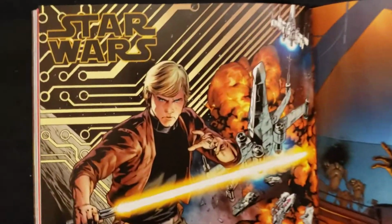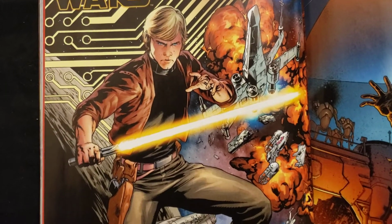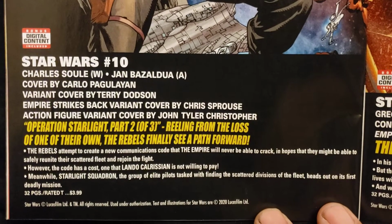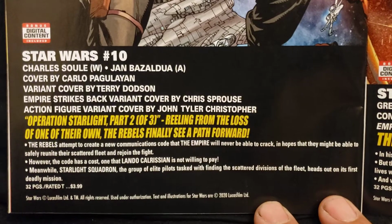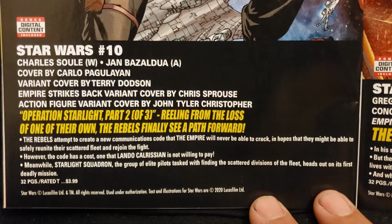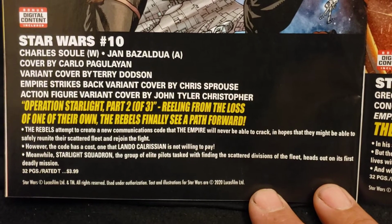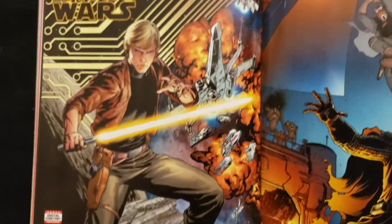So now we got Star Wars. Nice cover there. Why is he dressed like Han Solo? Nah, I'm just kidding. I don't know. Star Wars number 10. You see Operation Starlight, part 2 of 3. Reeling from the loss of one of their own, the rebels finally see a path forward. The rebels attempt to create a new communications code that the Empire will never be able to crack, in hopes that they might be able to safely reunite their scattered fleet and rejoin the fight. However, the code has a cost, one that Lando Calrissian is not willing to pay. Meanwhile, Starlight Squadron, the group of elite pilots tasked with finding the scattered divisions of the fleet, heads out on its first deadly mission. Okay.